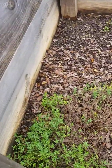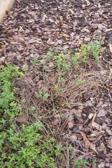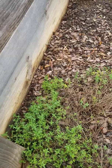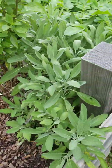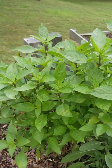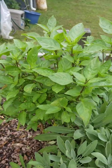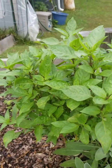My thyme is doing great. I'll probably be picking some of that, cutting it back just a little bit. This will come back every single year. It's a perennial, as well as I have a lot of sage. I'll be cutting this back. This is Thai basil, which is doing fantastic actually. I think it likes the cooler weather better than it did when it was really hot.